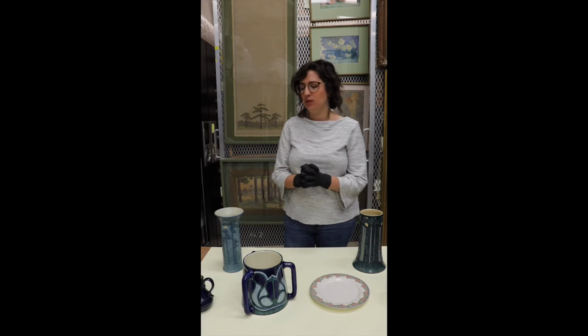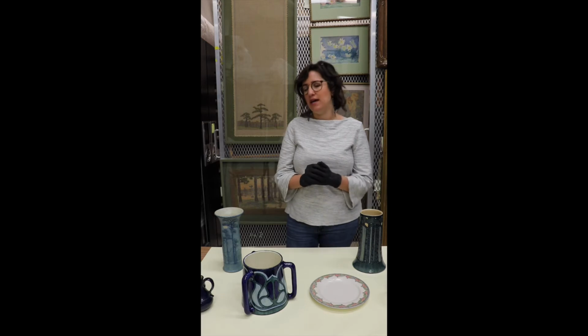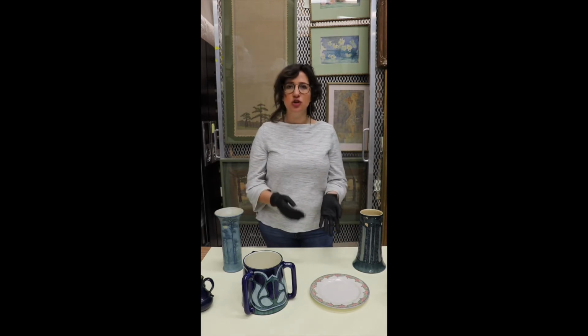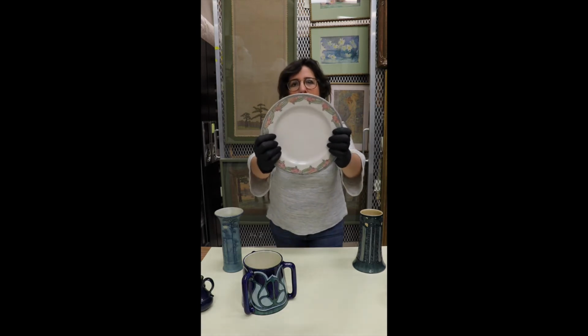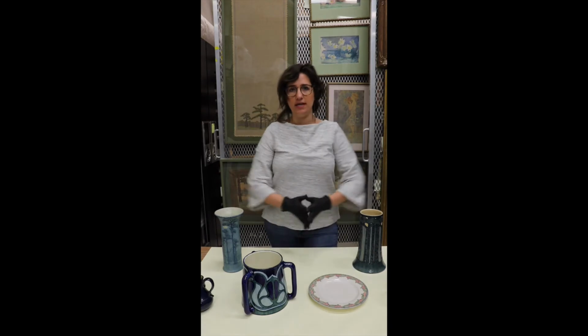It's really the early inspiration for Tulane getting involved in the arts and specifically looking at ceramics. So the next piece I'll show you is this little plate. Now, this plate is also not Newcomb Pottery, but it was made here at Newcomb. I'll give you a close-up of this as well. This piece would have been made by a student here at Tulane at Newcomb.